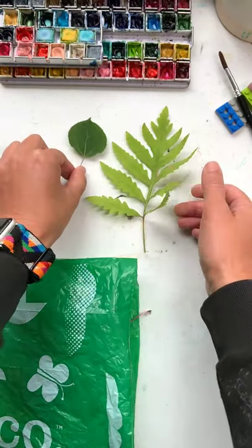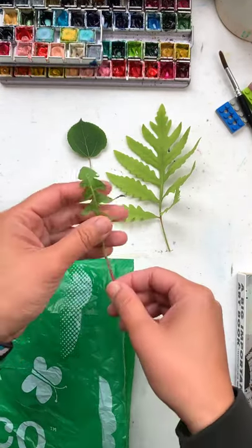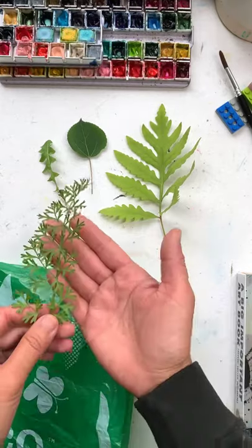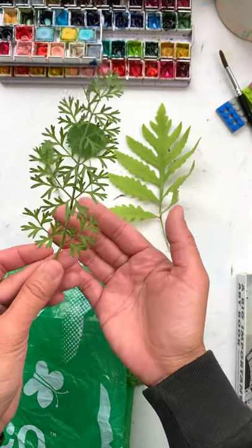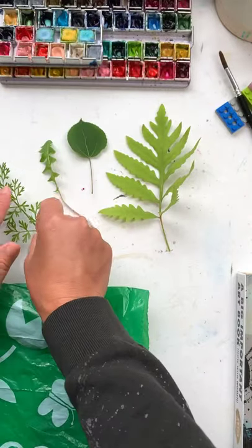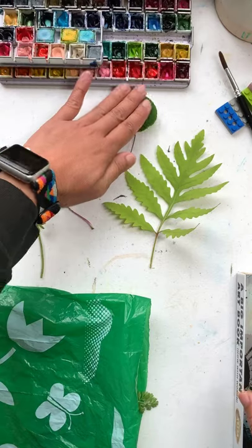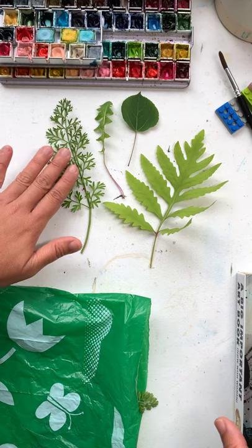So I found so many cool things on our walk. It's from a dandelion leaf. If you have any questions, please let me know. Look at this one. Oh, I had to get this one. I mean, painting that is gonna be a challenge, but it's gonna be fun. So there's that. I really just focused on the leaves today and tried super hard not to pick any flowers.